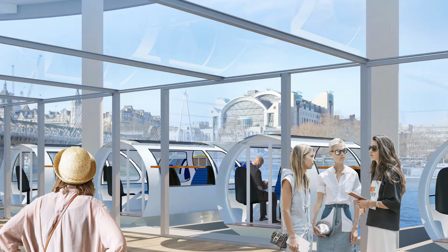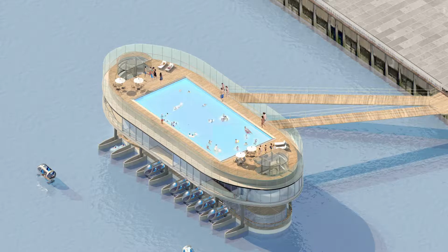And then it's also very important to design a docking station, and we've got a concept for that which will allow you to get on board through the rear of the cab, and the dock will hold the cab steady, so it won't be going up and down in waves when you get on board.